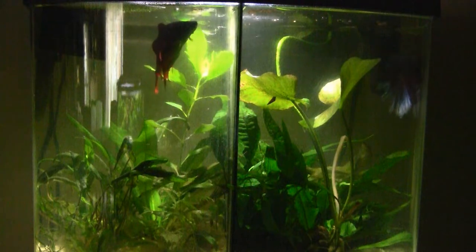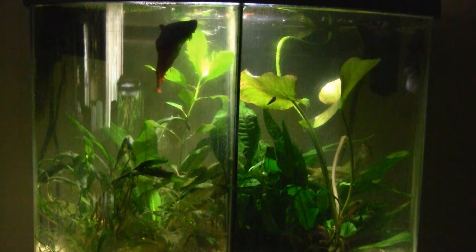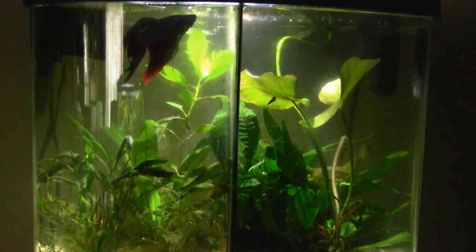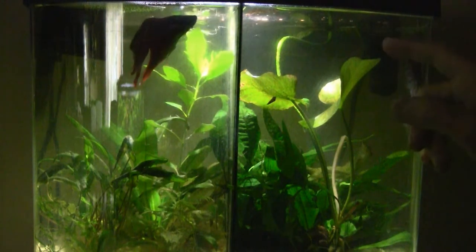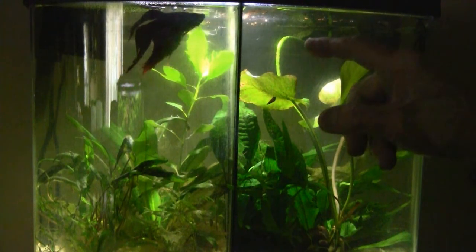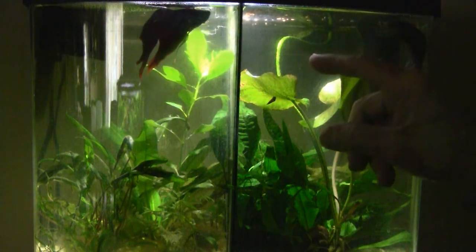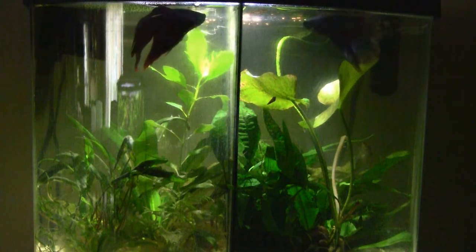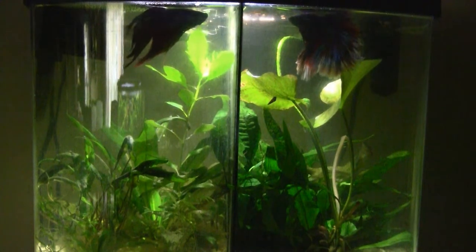Now, I meant to clean off the glass here. And obviously I didn't. And so as a result, you got some greenish fog in front of the beautiful red there. And this guy over here, he usually comes right out and then shows off. It's almost like he's competing with the other one. So I'm trying to get him to come around and see if I'm tapping on here. And look at the size of the fins on him. I mean, when they don't have other fish to nip on their fins, the fins grow out beautifully, don't they?